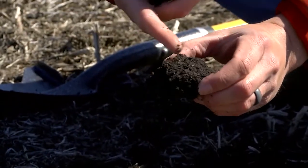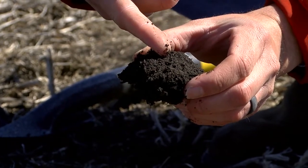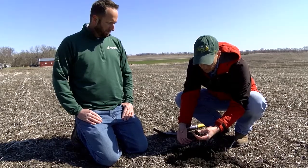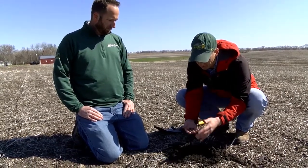Look at that right there. That's what I'm talking about when I say pathways. So that's how your water gets absorbed. But then you take the piece of soil and it just crumbles. Soil that breaks apart in your hand like that, that's a good place to put a seed.